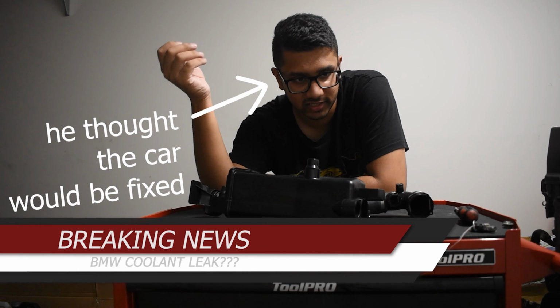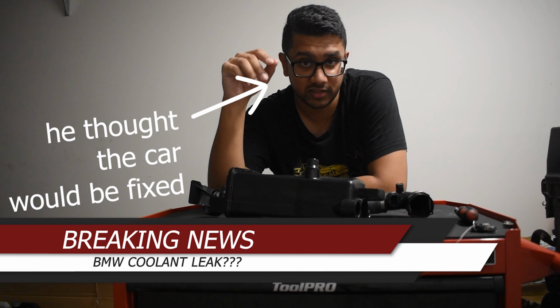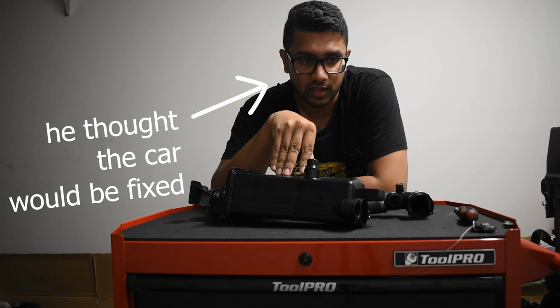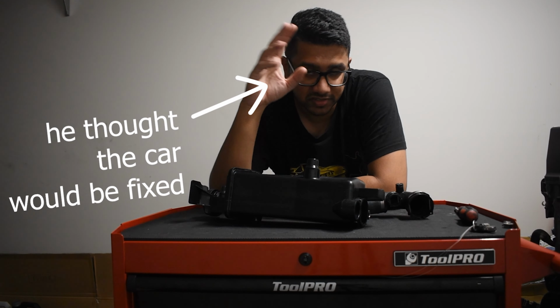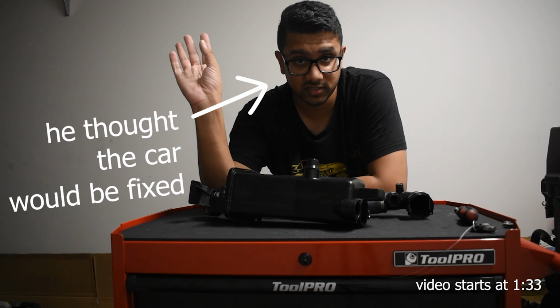The way I discovered this leak was my expansion tank light was on in the dash, and when that light comes on, that means the expansion tank is low on coolant, not the system, not the engine, but just the expansion tank. And I'll just say this, not once has the car overheated.